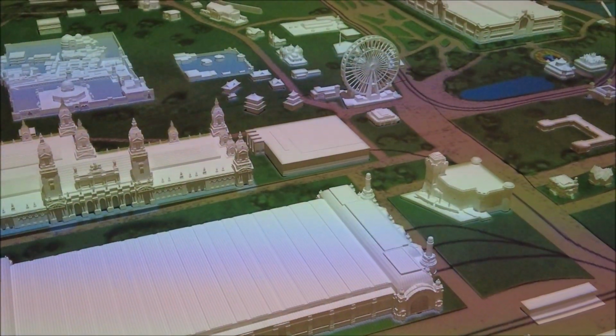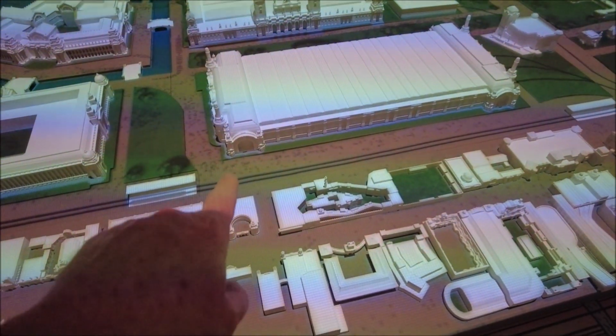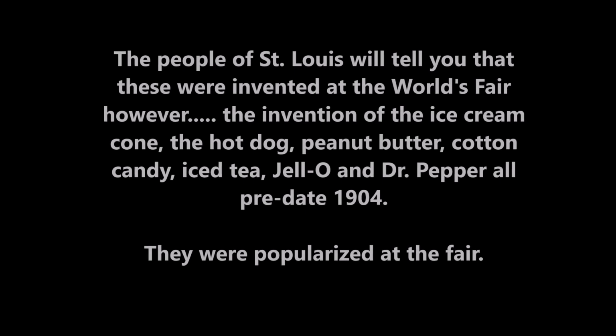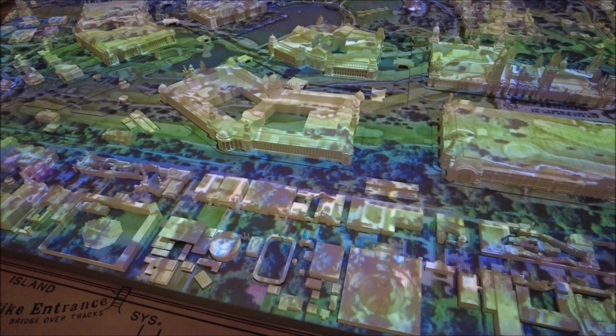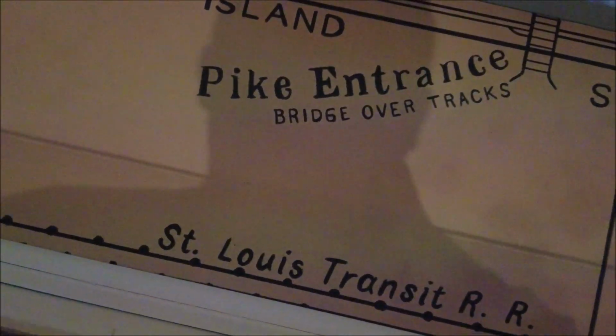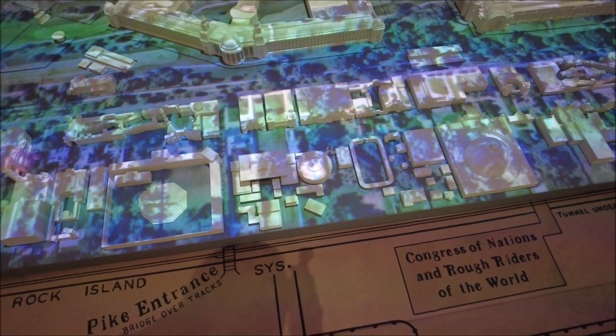Here's the Ferris wheel. You can see they even have the people down here. Whoa. What just happened? I'm trying to figure out where the Pike was. Alright, it says Pike entrance. This is where, I guess this would have been it right here, where people could walk and see all the stuff.